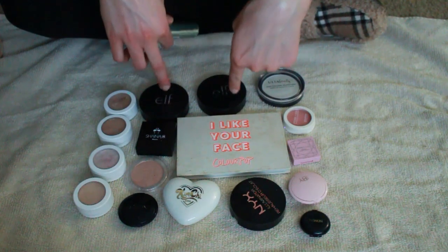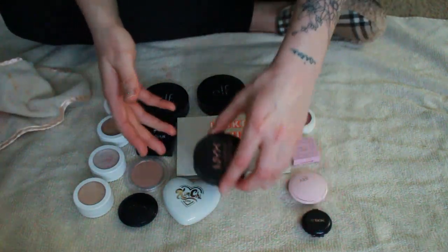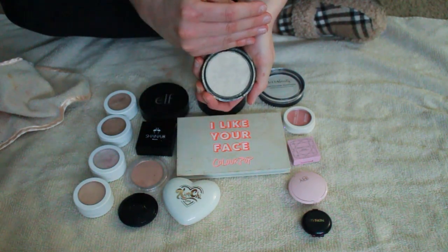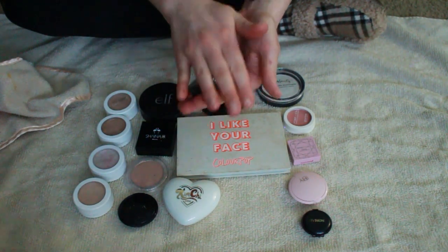In fact, I think one of these e.l.f. duos is one, so we're gonna throw this guy away. Y'all know how I feel about the NYX Illuminator in Ritualistic. Gorgeous. They don't make this anymore. I think you can buy it off Amazon. Love this one. Keeping it.